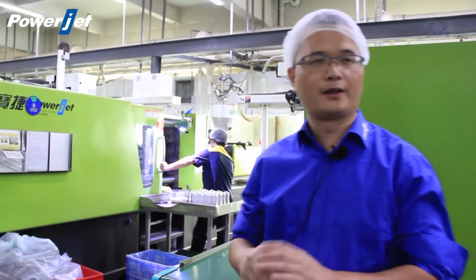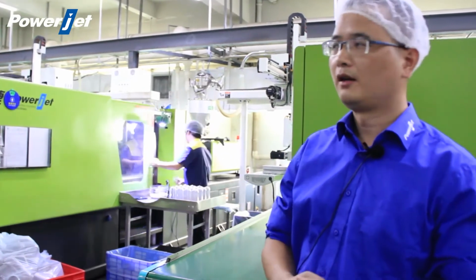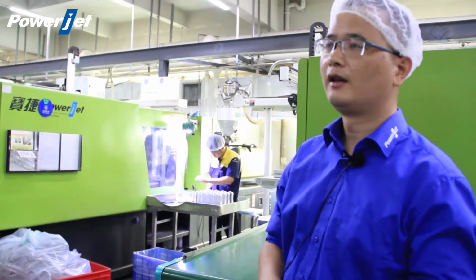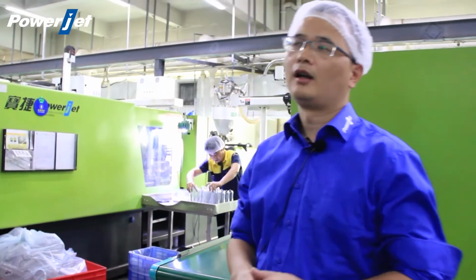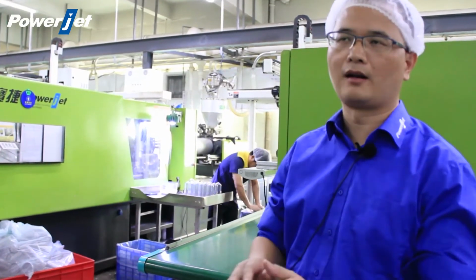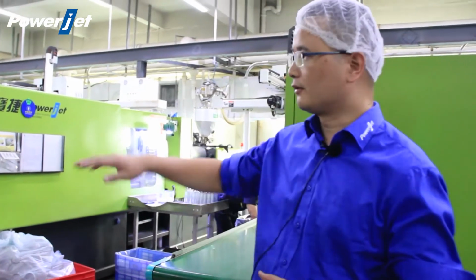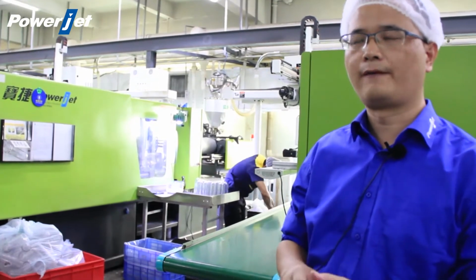Here they are producing the Preforms mostly for drinking bottles. These bottles are made for packaging for many famous Chinese brand names like Meng Milk, Lily, Yili Milk, and Guangming Milk, and others, as well as drinking water factories. This workshop has 40 machines in the factory.